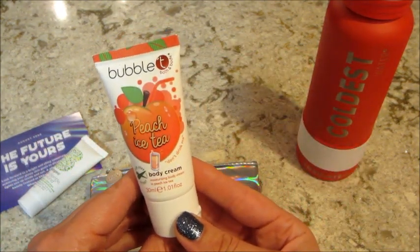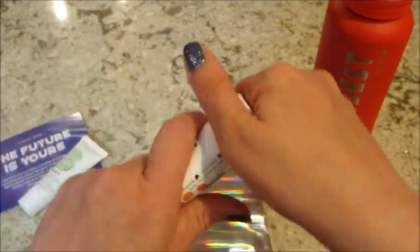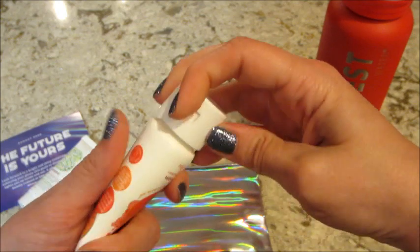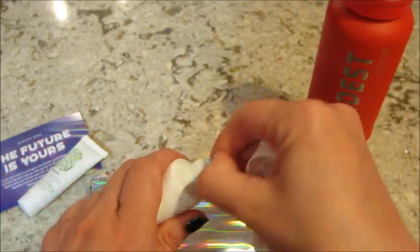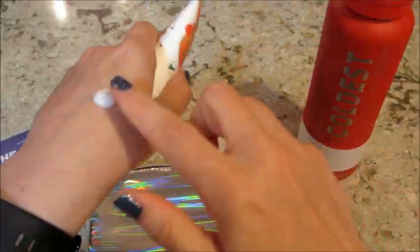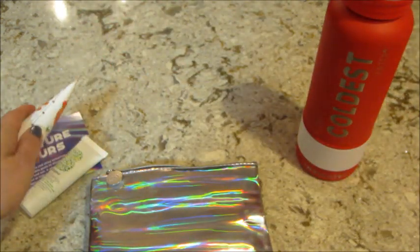Bubble tea. Peach iced tea body cream. It's really cute packaging too. I want to smell this. I love peach stuff. Definitely does smell like peach. And it's not too thin, not too thick. It's a good lotion. It smells really nice.